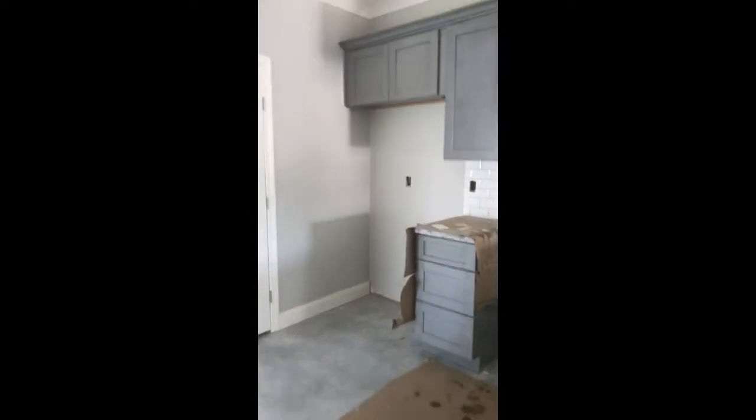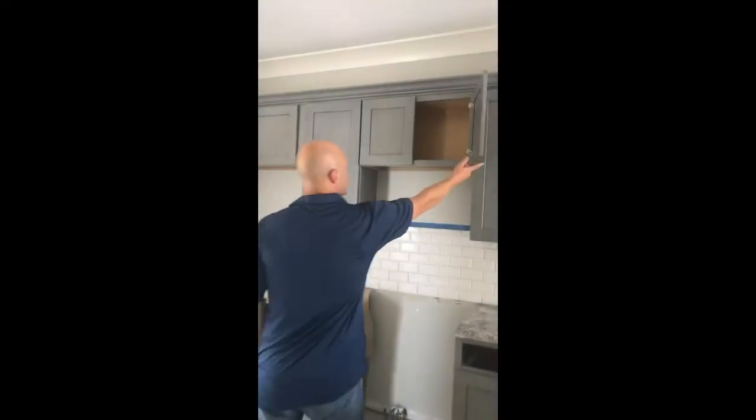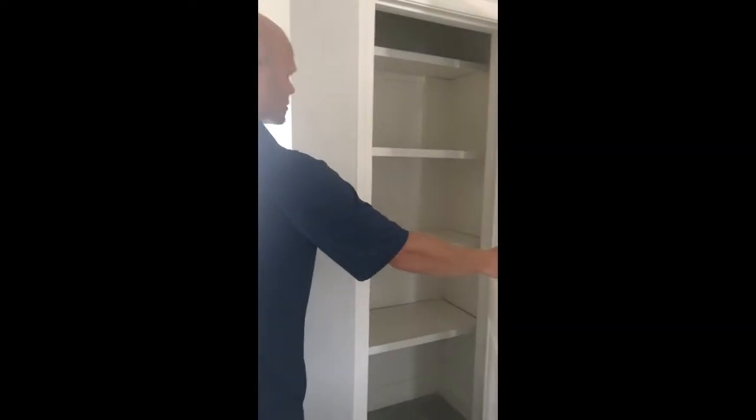Tell us about the cabinets. We use a gray stained shaker style cabinet. They all have like the slow close cabinet doors. Help them last a little bit longer. They have stainless steel appliances. We like to put in a lot of closet and storage space, small things like this, a pantry, a laundry room. This is the master. It has its own vaulted ceiling, and then a large closet for a rental property. It's a really nice touch.